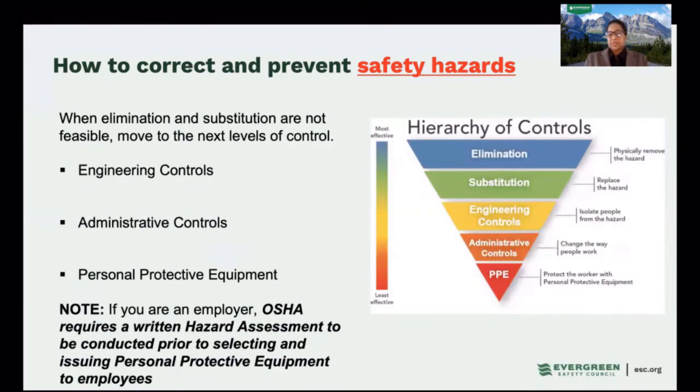And so the three lower levels of control are yellow, orange, and red because they've been determined to be less effective, because at that point, when you start with engineering controls, you are no longer addressing the hazard, you're addressing the person. So the hazard still exists. It's been determined that you can't do anything to change the hazard. So then you're going to change the environment where people work around the hazard so that the person can still be safe while they're doing the job, when the hazard is present.